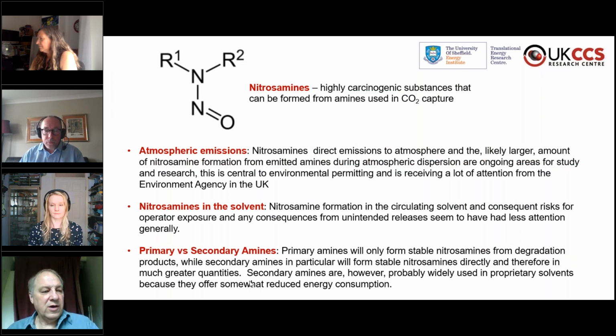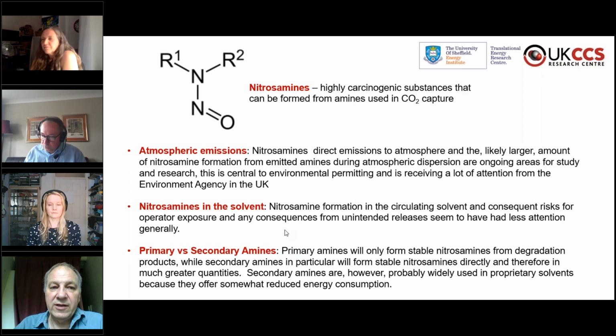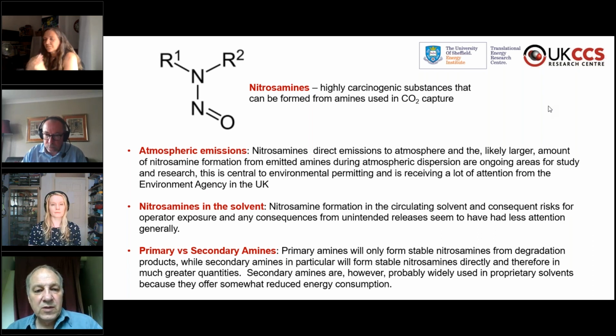So the big issue here is nitrosamines, which are highly carcinogenic substances that can be formed from amines by adding NO onto them. These have received quite a lot of attention for atmospheric emissions, and Kevin's going to tell you more about that. So this is adding amines to the atmosphere, and then having them react in the atmosphere, as well as the potential direct emissions of amines from a capture plant.